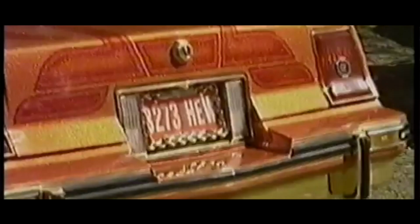How long did it take you to mask out all of that? The patterns took 7 full days. The paint job took me every day for 7 weeks.